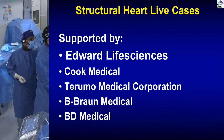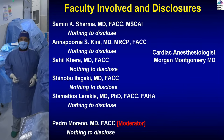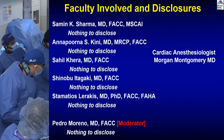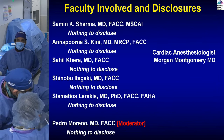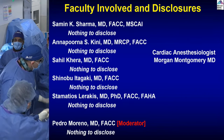These are our structural heart live supporters, all involved physicians and surgeons. As you know, Gilbert Tang is conspicuously absent; I think he's in Japan for some meeting. Dr. Shinobu is representing our surgical colleague, and cardiac anesthesiologist Morgan Montgomery is here. And of course, Pedro is moderating.